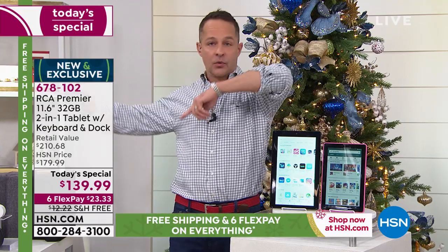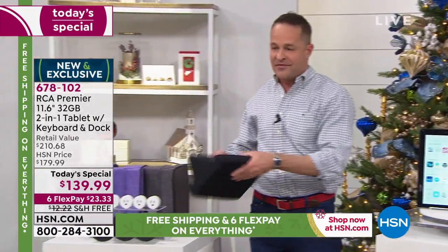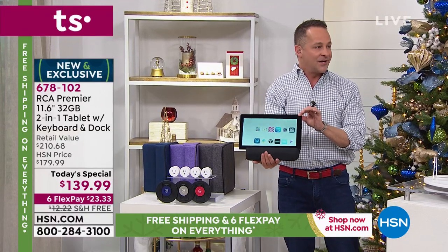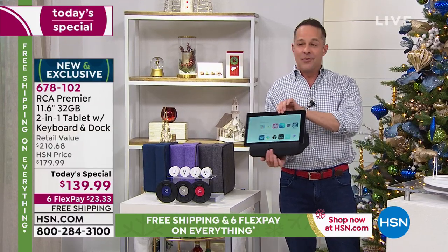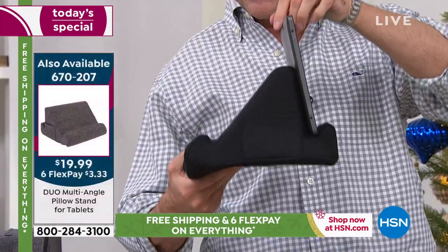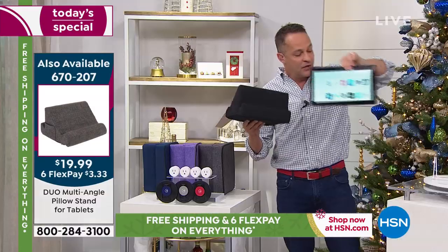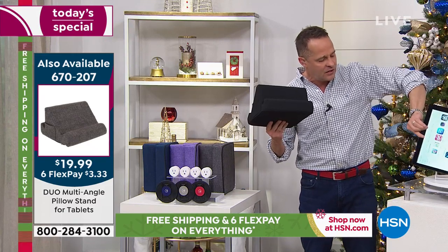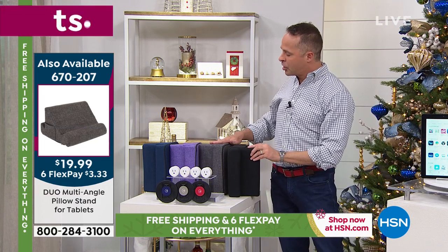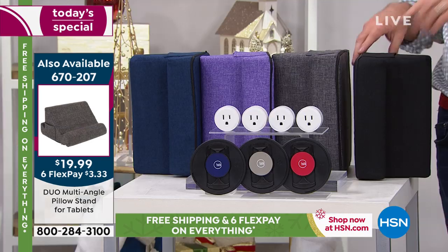While I'm over here, we're gonna take just a quick peek to the right. I'm gonna show you two things really fast. We mentioned that duo pillow. This is such a cool little device. If you want to lie in bed at night and put your tablet on your lap, it's nice. Or if you wanna put it on the kitchen table, it has two different sides to it. It even has a little pocket in the side, like if you want to put your remote, or a pen or a pencil. So the pillows are awesome. How many colors of that do we have left, Aaron? Okay, black, charcoal, purple, navy, and then the fuchsia is on our table.